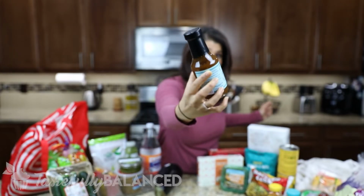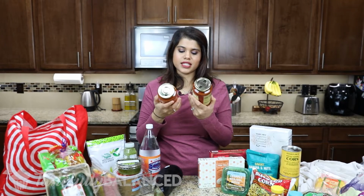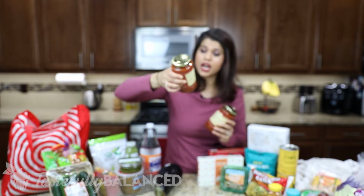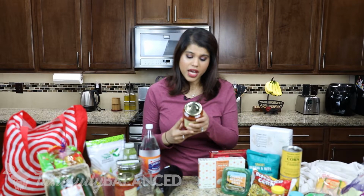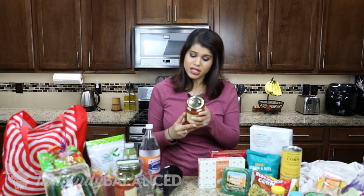Gyoza dipping sauce, I saw someone use it and they said it was delicious, so I'm gonna try it out. And the last item I have in my bag is this traditional marinara sauce. Two bottles of this because I think I've mentioned this before. It's my favorite marinara sauce, at least from Trader Joe's. It's got tomato puree, diced tomatoes in tomato juice, salt, expeller pressed soybean oil, dried garlic, dried onion, dried tomato, dried basil, dried oregano. So really clean ingredients, which is why I like it. And there's no added sugar. So I like to always have it on hand.